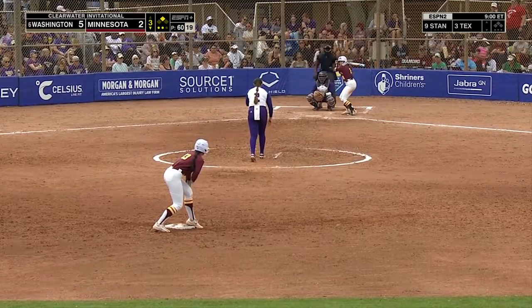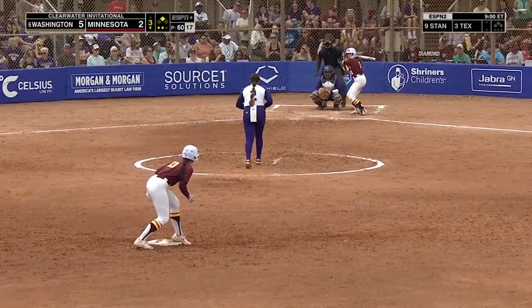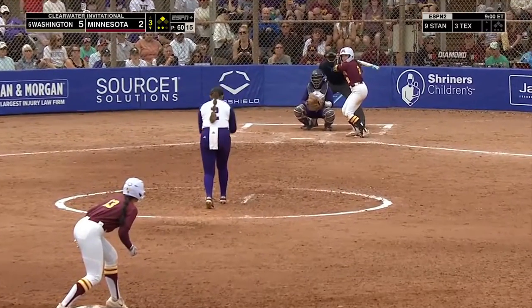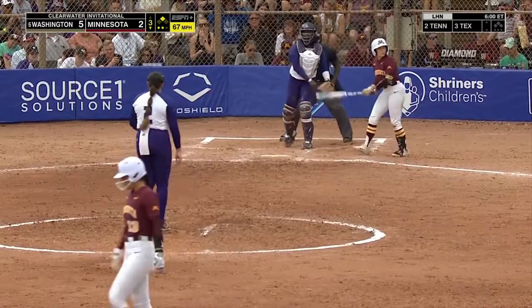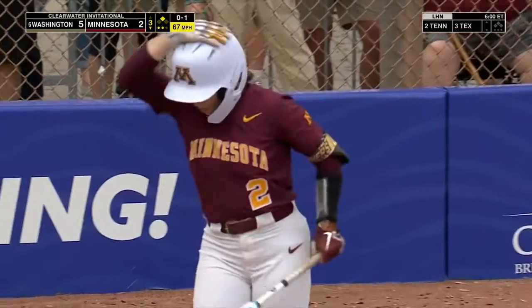Yeah, double for Kraft. Probably couldn't place that ball any better. Down that line and with some pace, that's her in scoring position. It's now 5-2 in the bottom of the third.